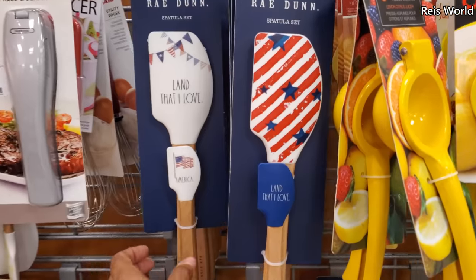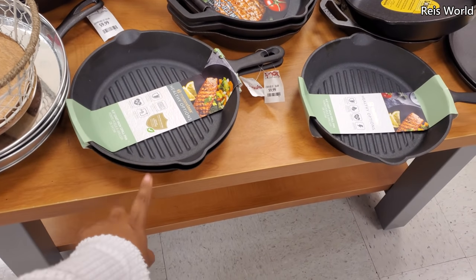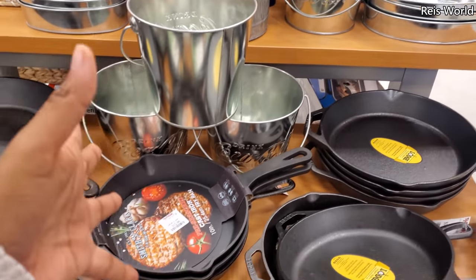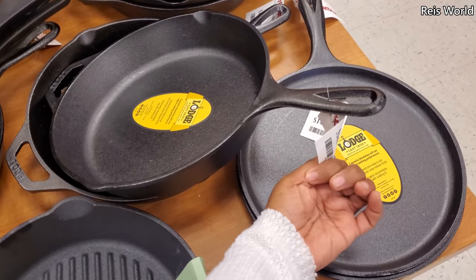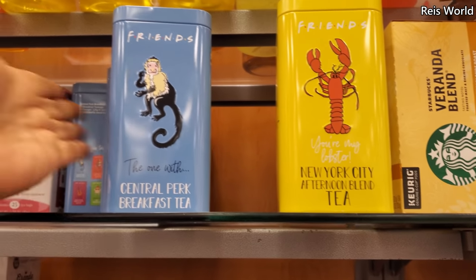Here's a few redone. Got a large and mini. Those are $4. Cast iron, $10, which cast iron is my favorite. Most of my pans are cast iron. I do have a few stainless steel, but I don't really use them, I notice. So $13, the large, $14, and $15.